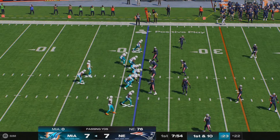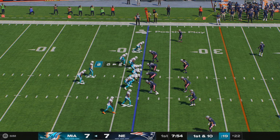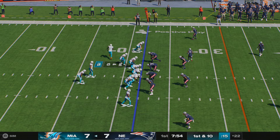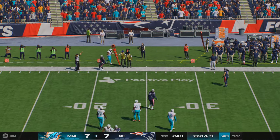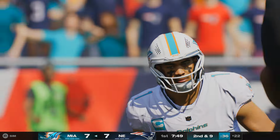Tagovailoa and the Dolphins come up first and 10 at their own 22. The play action fake. They'll look to throw. He'll swing this out to Mostert. It'll be a gain of just a yard, and it'll be second down.